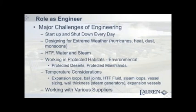During the day, we also have transients that come through, a cloud cover or some other thing like that, and so there'll be times of the day when the plant will have to slow down or get off of its peak load. So start up and shut down during the day and in and out is very important and something that needs to be handled, and is a big challenge on the engineering side.